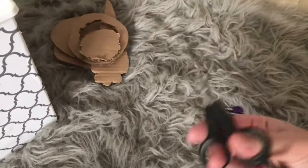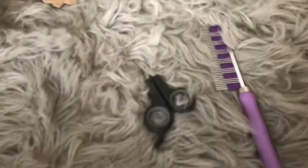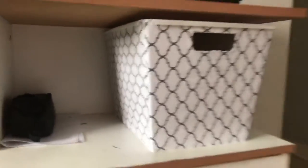So I just got this. I'm not sure when I'm supposed to groom the bunny because it's still a young bunny. Yeah, it's all in the box. Bunny cage and the little storage bin, we have the toys and stuff. I'm gonna be going shopping today, I think, so I'll do a haul.